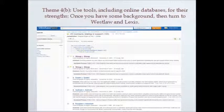Once you've been able to do a little bit of initial work to get yourself going, then turn to Westlaw and Lexis so you can take advantage of their sophisticated tools that you're not necessarily going to find elsewhere. For example, the case digesting or key number systems that you've got in both Westlaw and Lexis are great tools to use for legal research.